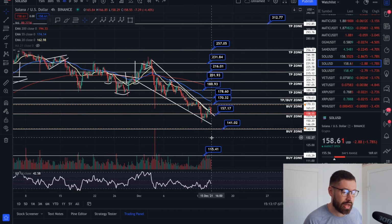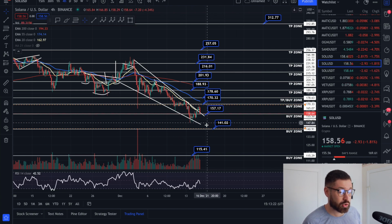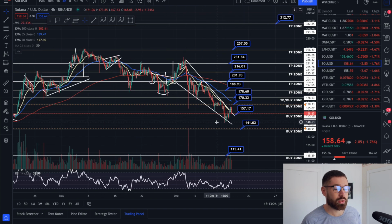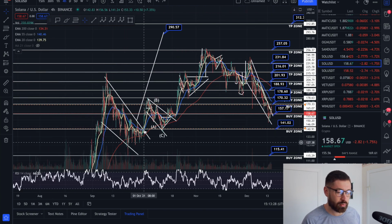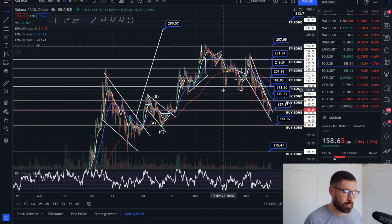If we do come down, I had moved that buy zone up to 141, so you can get some more money into your trade and get ready for the slingshot back up, as I always like to say, because it works in waveforms, guys. You come down, you bounce back up, you come down, you bounce back up. Even if you're in a downtrend, guys, you come down, you bounce up, you come down, you bounce up.